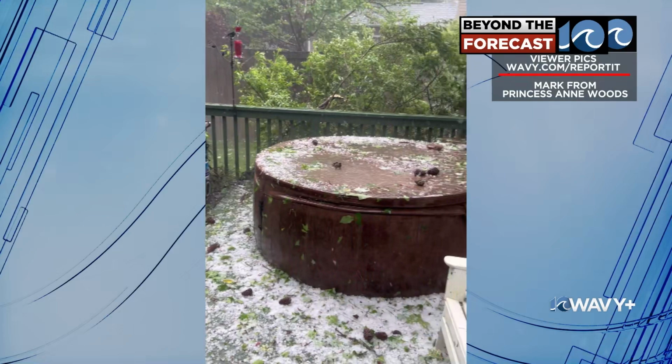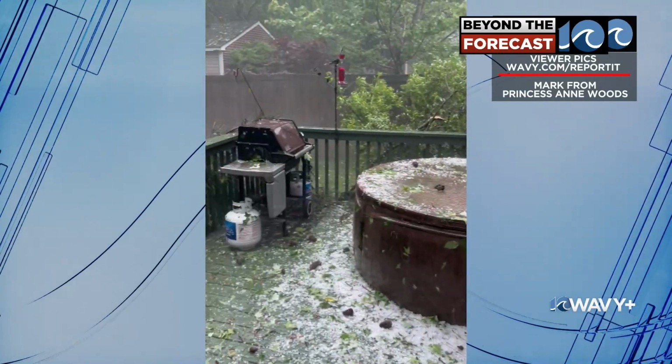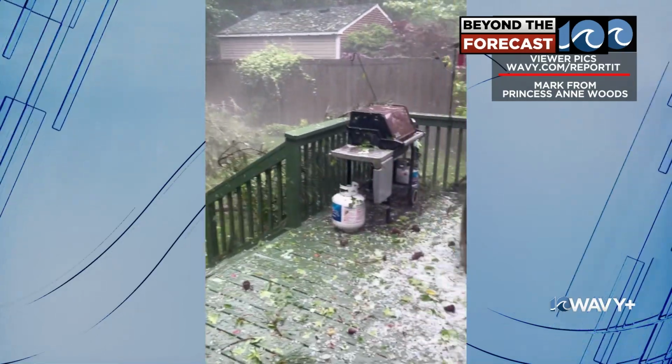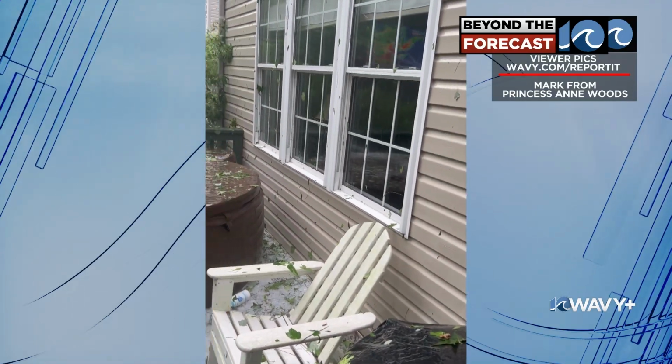Here's the after. Oh, this is the after one. That's Mark, from the same Princess Anne Woods. So the quantity of the hail, and you could see, he had a tree branch down in the backyard. But look at the deck. Look at all the leaves that came down. That's a mess. It's a mess to clean up.